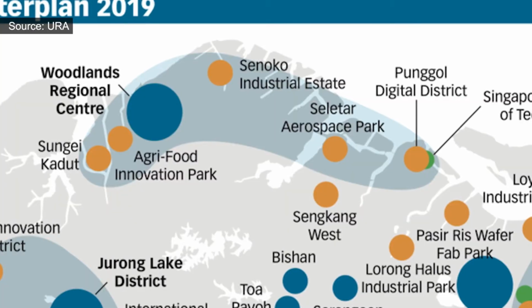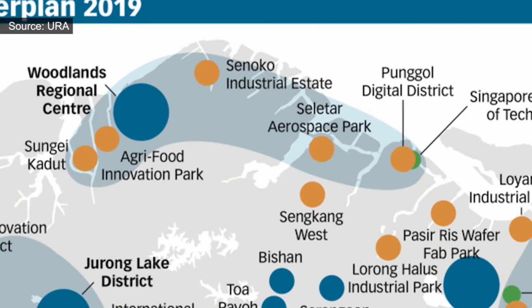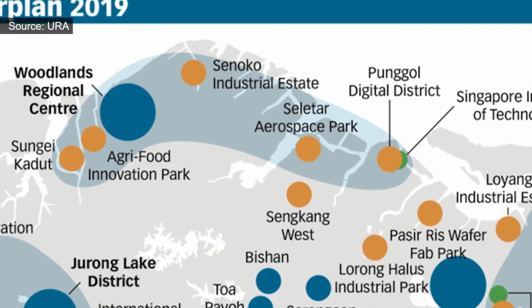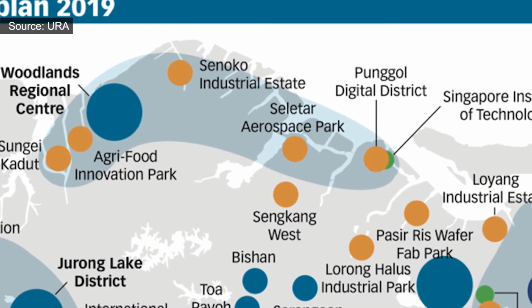So if we look at the entire map, you can see that the regional centre will now probably be formed up by your Seletar Airport, which is handling all your turboprop planes, handling more than 700,000 passengers a year, all the way to your famous Seletar Aerospace Park, which handles your maintenance, repair, overhaul and R&D of engines.